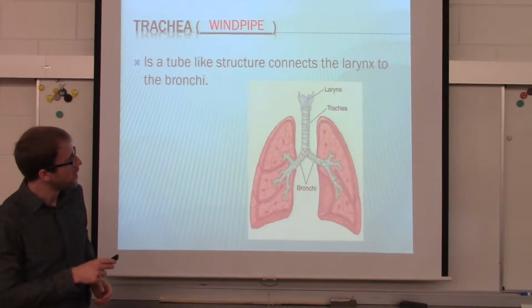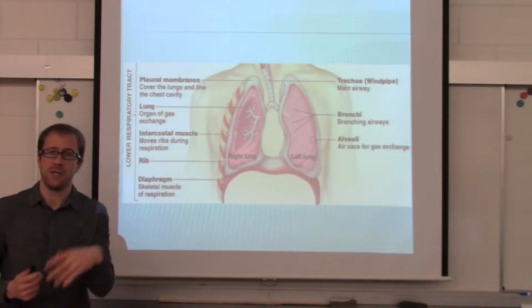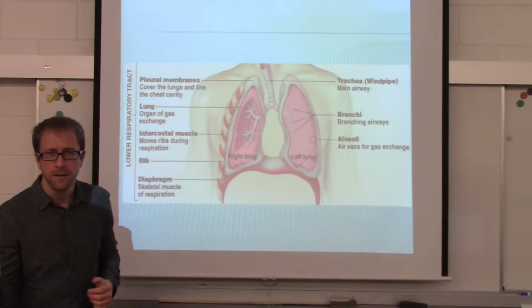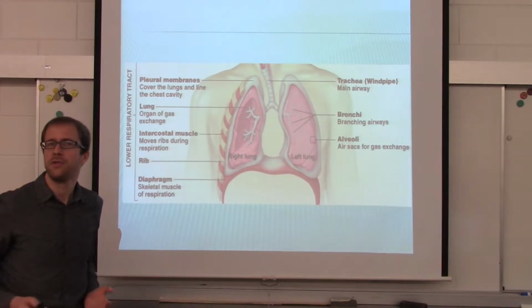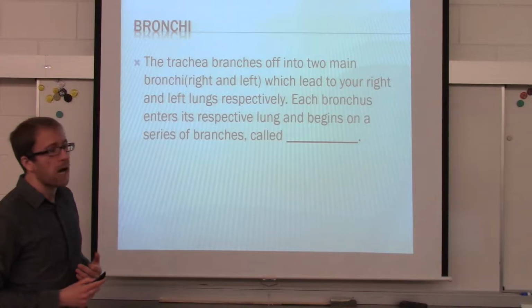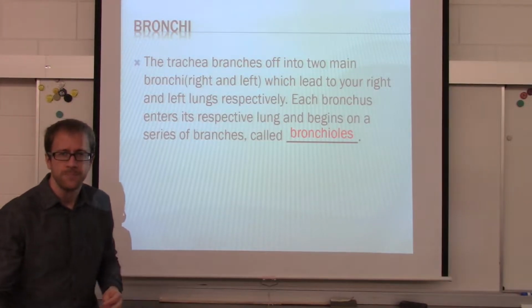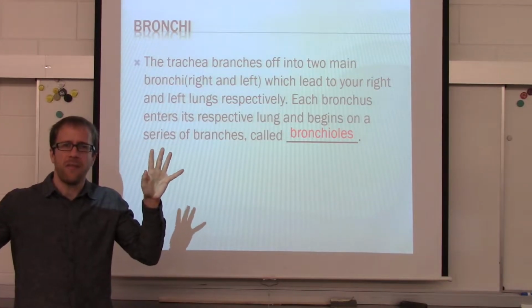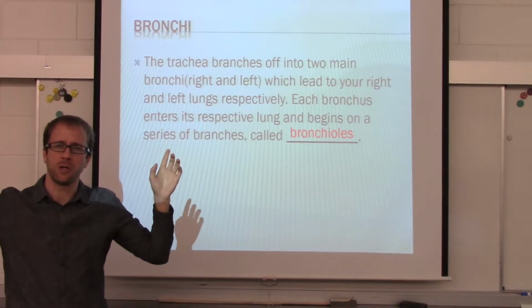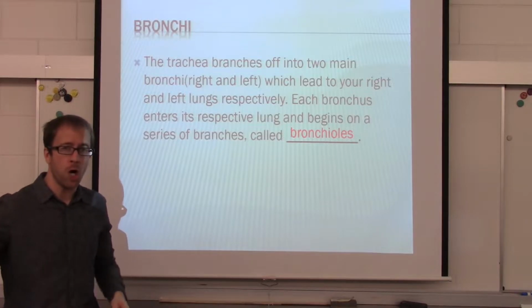Now, our windpipe here is going to branch into two branches, and these are the bronchi. There's one to the left and one to the right. Why is that? Where do they branch into? Well, they're going to branch into your lungs. Now, it's important to know that these bronchi, after they branch, kind of look like trees, right? You have those really thick branches, and then they get smaller and smaller and smaller. And those smaller and smaller branches we call bronchioles.